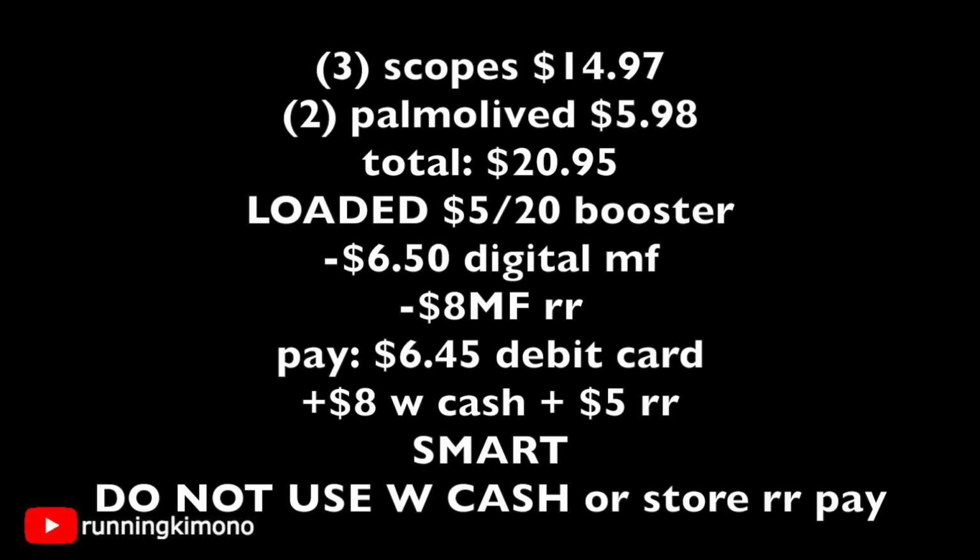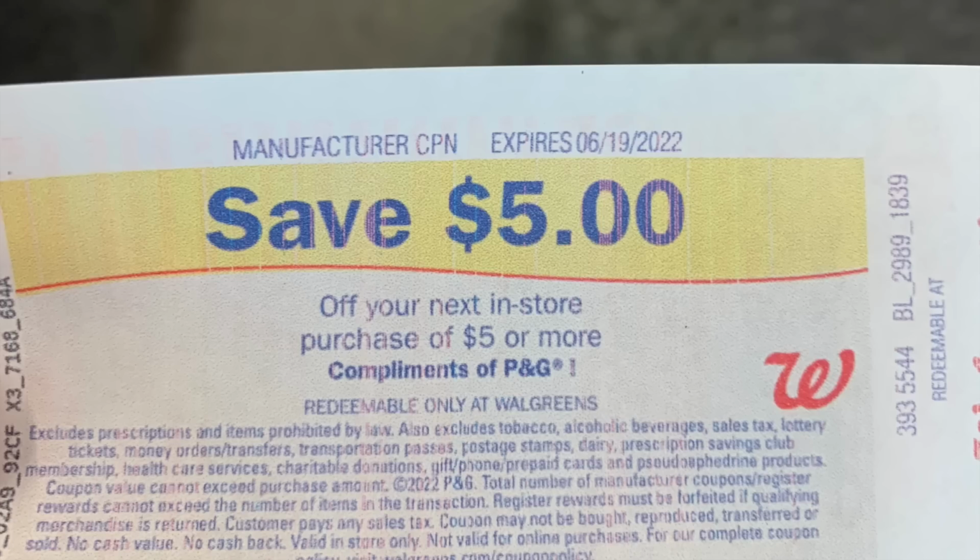Remember, as we're using that 5 back when you spend 20 booster, you cannot use any Walgreens cash or store register rewards to pay down the balance, or it will mess everything up. Just to show you my little cutie, here's my $5 register reward for the Scope. So I'm really happy to have this for the next couple of deals, and how lovely is that?